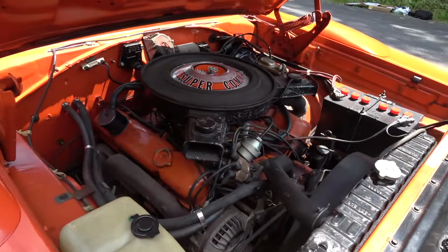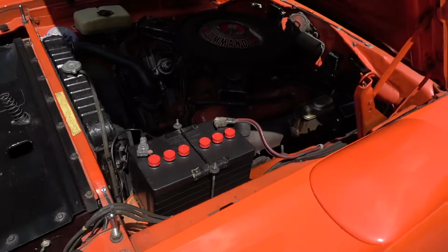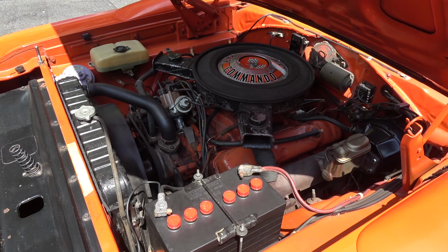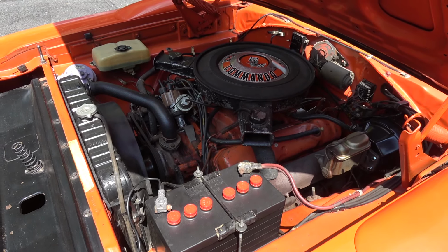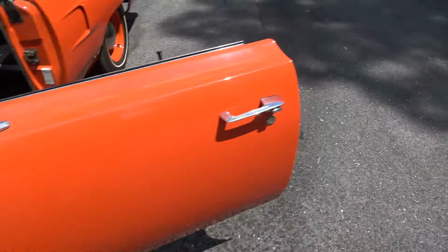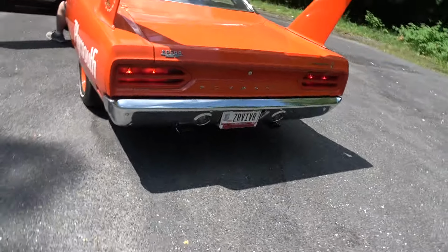Bob, let's give it a second. Let's fire this one up, shall we? We're going to have to, the voice of the Plymouth Roadrunner, beep the horn. So we'll start it up. We'll beep the horn. Just let it idle for a second, Bob. Can you step on the brakes for a moment while I get the back end? There you go.